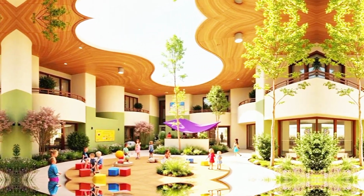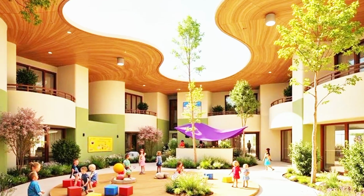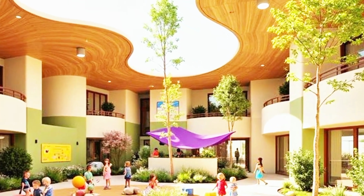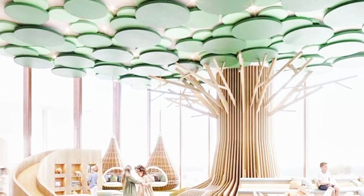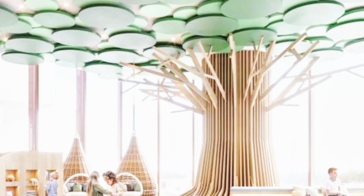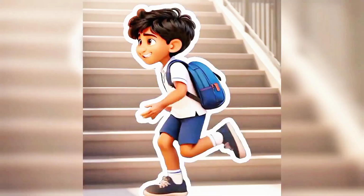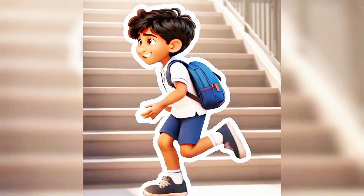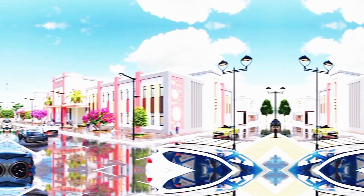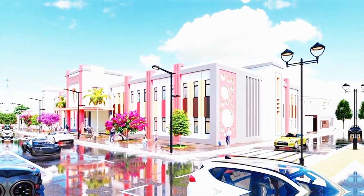We're seeing a huge shift towards using natural materials like wood accents and stone, paired with vibrant yet sophisticated color palettes. It's about signaling, you are welcome here, and learning is exciting. Have you ever felt more excited to go somewhere just because it looked good from the outside? I know I have. It's that psychological boost.